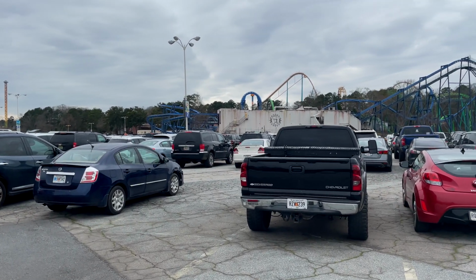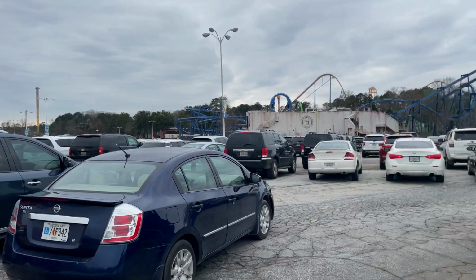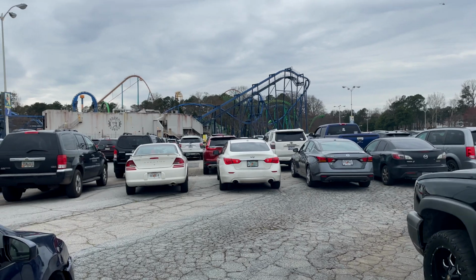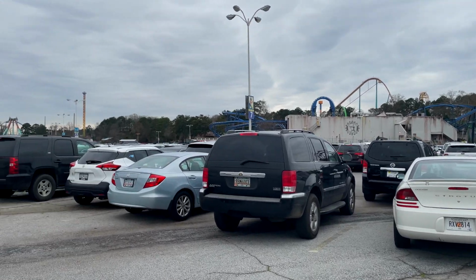Opening day 2021. Pretty busy, you can see here the parking lot's definitely the busiest I've seen it since the park reopened last year. But yeah, we're going to head in, check out, get an update on Mindbender, check out some new food, just to explore the park on opening day.